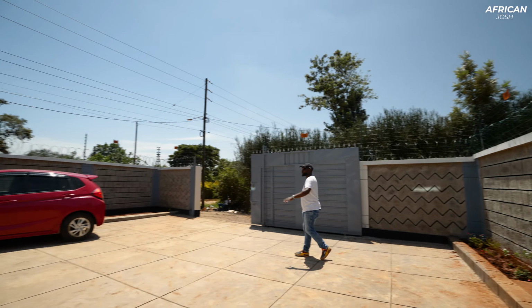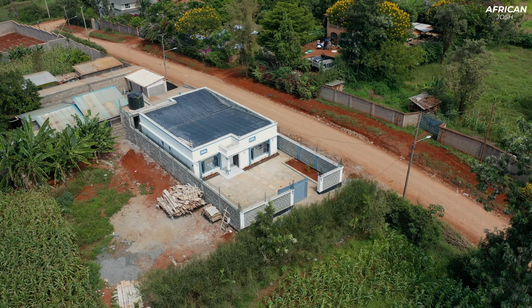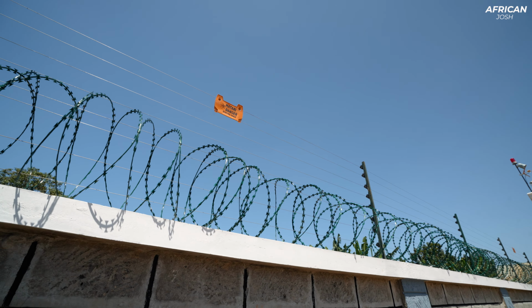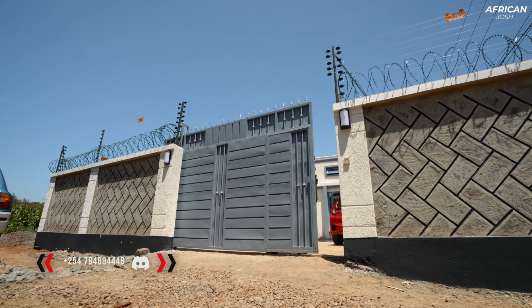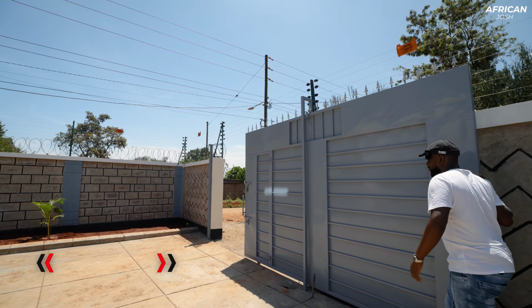Now Melvin just mentioned something that I had forgotten. This house is completely surrounded by a perimeter wall, and security wise it is fully barbed wire all around it with an electric fence. And not forgetting the gate, guys. The gate is a majestic sliding gate. Now I'll just push it so that we can close it and continue with the house review.